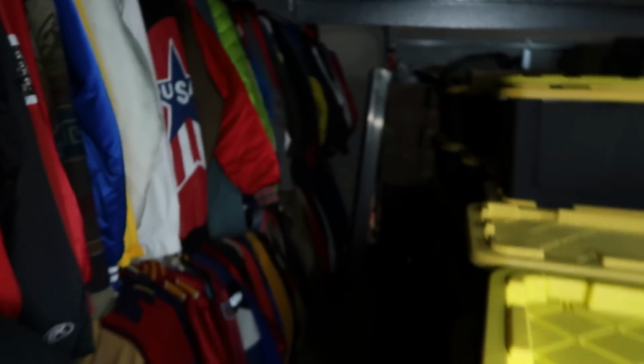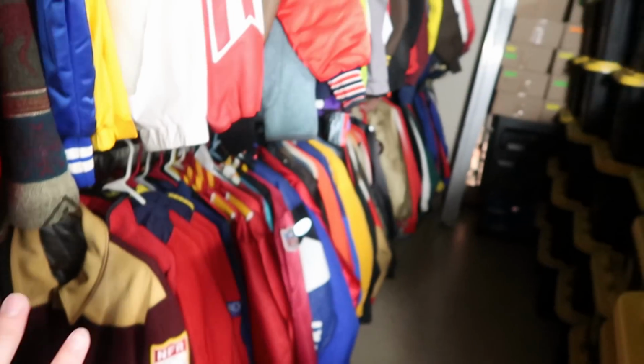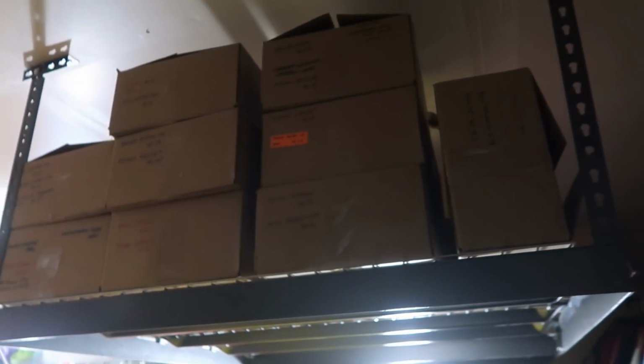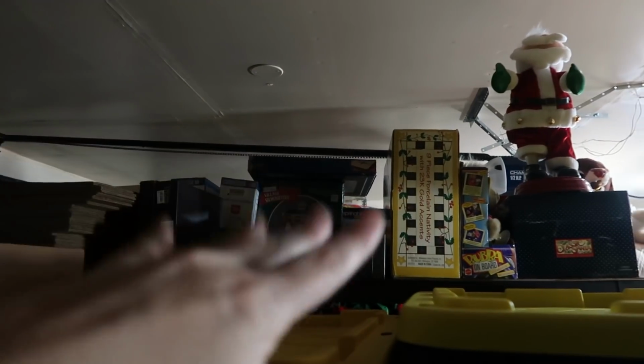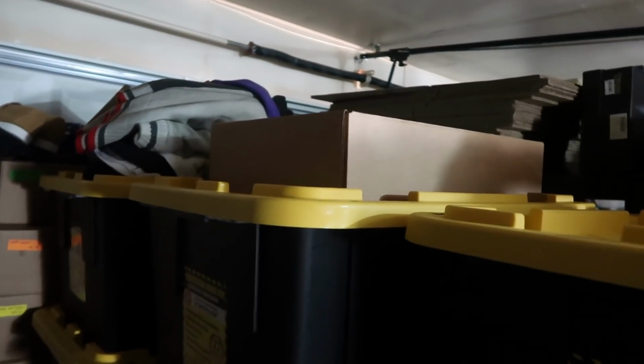If you haven't seen it before, this is my little side. I've got all my jackets hanging up that I pull from, and then all of my bins here, and then I've got shoes up there and more shoes in this overhead rack, and then you'll see on the other side it starts to go over into Vikki stuff. I have a little tiny pile of stuff that needs to be put away, but for the most part everything's put away.